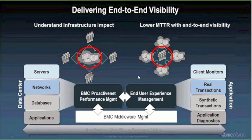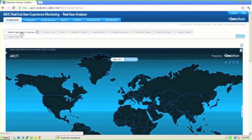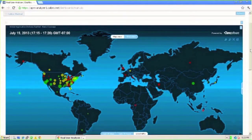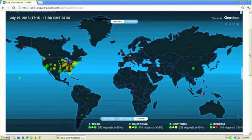All right, so with that, we're going to jump into the demo and see the product in action. So what I want to start with is our global delivery dashboard. Now, this global delivery dashboard is typically the first thing the customer sees when they come into the solution, when they stand it up. This is not something that they have to develop. By default, this will get created whenever the traffic starts to come in.